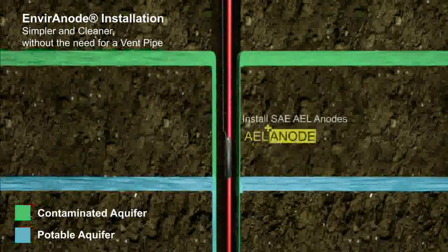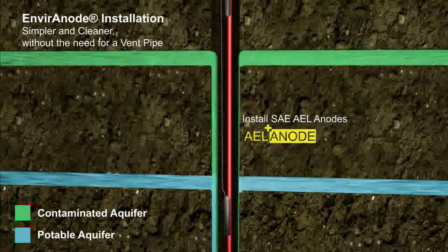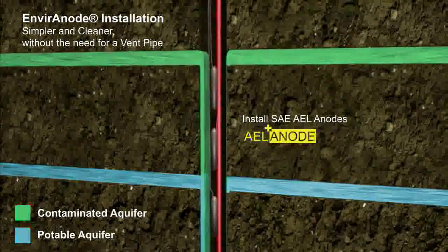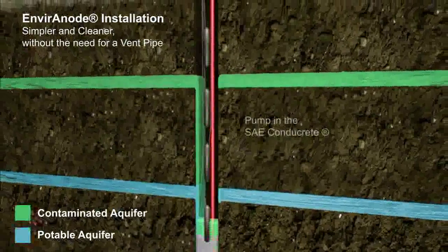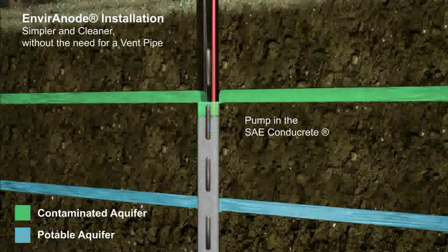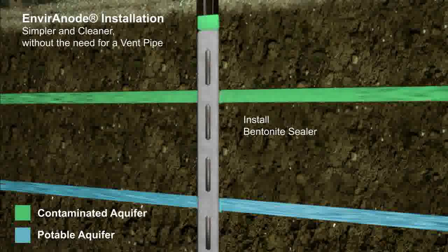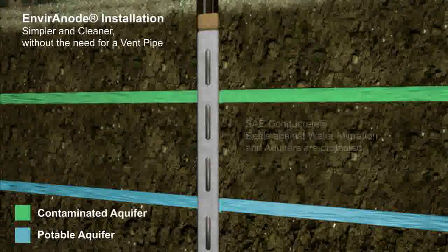The advanced extended life AEL anode consists of a mixed metal oxide core and a proprietary water impermeable conductive surround. SAE's proprietary NSF 60 certified Conducrete backfill, which is pumped from the bottom up, displaces water and drilling mud up and out of the hole, seals the bed, and protects the anode wires from damage.